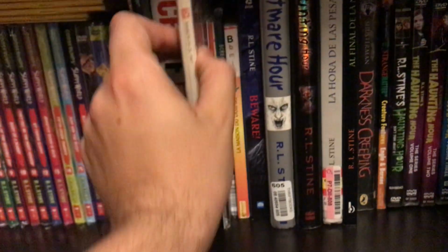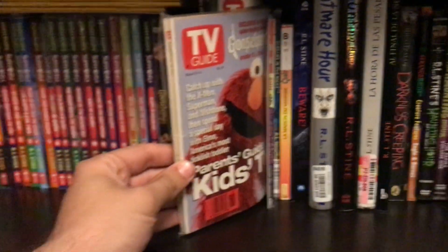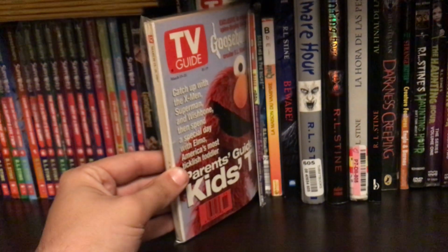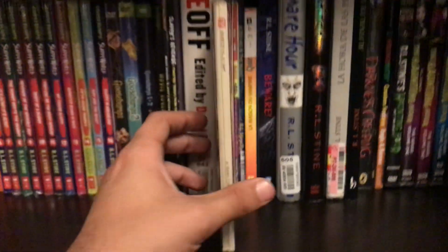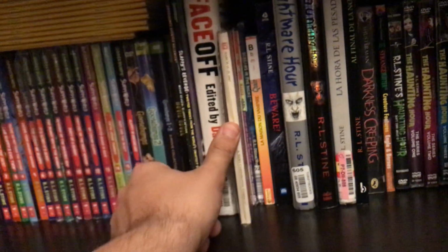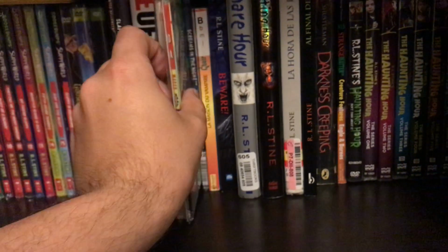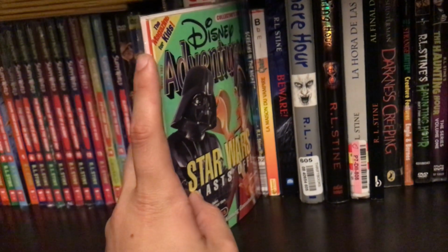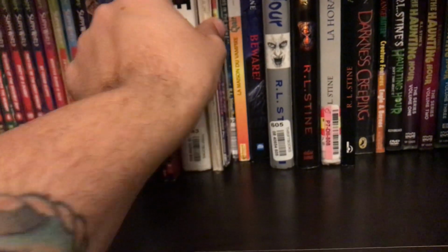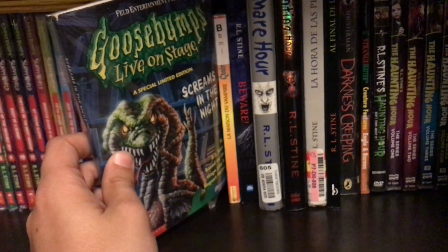Right here, this is where some of my favorite stuff in my collection is. We have a TV Guide here. And this little TV Guide has a story inside of it called The Homemade Monster. And when I discovered this, I blasted it in the Discord. And now it's on the wiki, and I feel like I'm an accomplished person for helping get that on the wiki. Right here, we have the Disney Adventures magazine. This is the Surprise on the 13th Floor. I've reviewed this on the channel. Really obscure Goosebumps story made for a promotion. We have Goosebumps Scream in the Night.